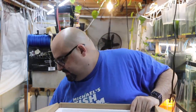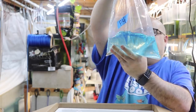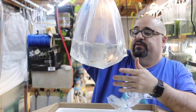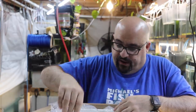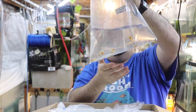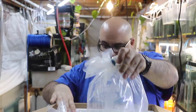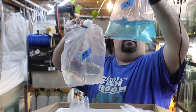Typical styrofoam box. Styrofoam lid. We got some plecos. This whole bag is plecos, really small. She told me they're much smaller than they usually are, and I said that's fine, I'll just grow them out. So we got some blue-eyed lemons, that's blue-eyed lemons. We got some long fin albino and some long fin regulars. I think these are the long fin albino. I'm gonna have to check.